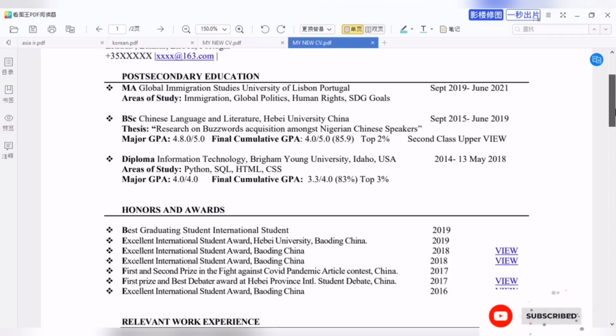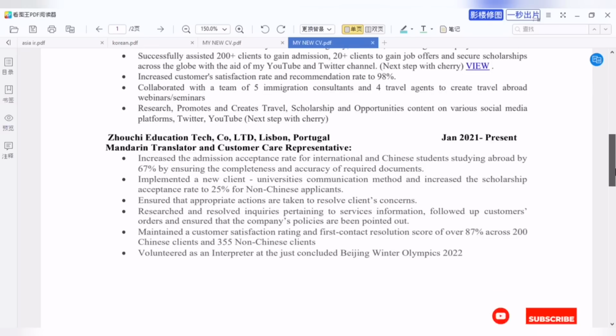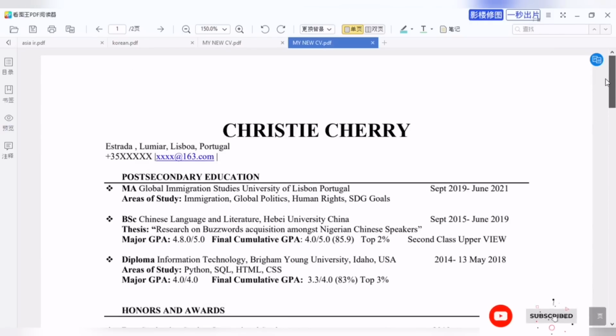Like I said, if you are going for work, you might want to remove some things. Maybe you want to remove honors and awards, or publication, or voluntary experience or teaching experience if it does not really match, or leadership experience. So it depends on you. But for me, I use it both for work and for study, so I make use of this particular format. So this is the format of my CV, and I really hope that I helped you guys to maybe come up with yours.